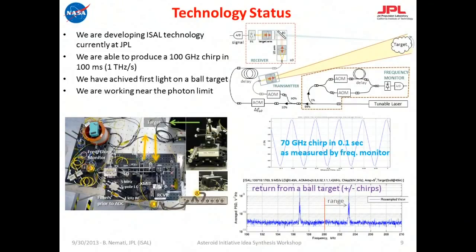Finally, this stuff is actually being put together in the lab, and so we are expecting to be able to report results soon. Thank you. Right. Thank you, Bijan.